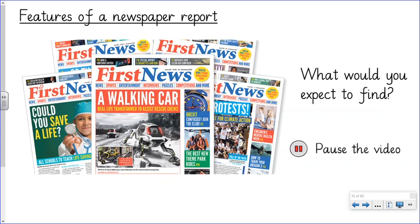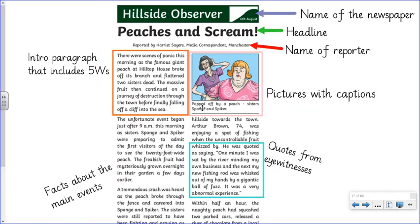Now, see if you can remember any of the features, any of the things you would expect to find in a newspaper report. Pause the video now and make a list of the things. Okay, now let's see if you got any of them.